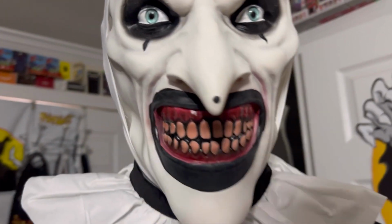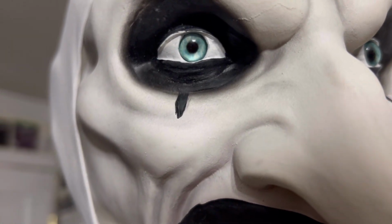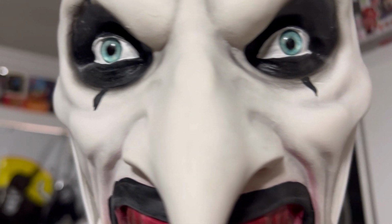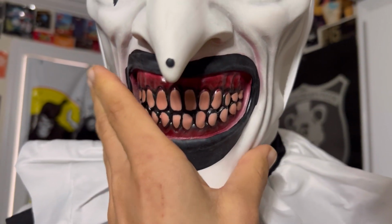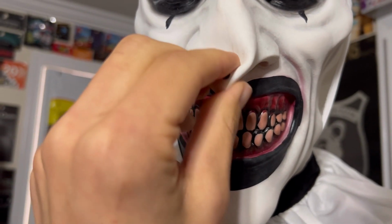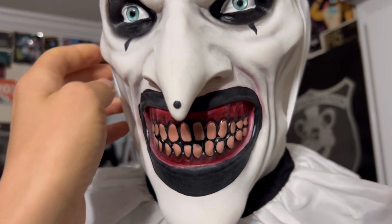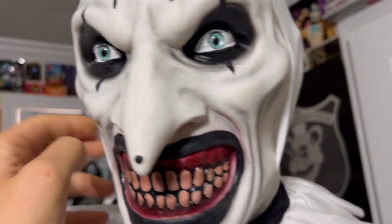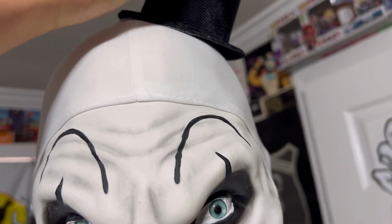Again, just the face detail is phenomenal. Those pupils are very uncannily realistic. I absolutely love it. And then just his detailing on his face is just phenomenal. And it is a latex, unfortunately, so you do have to be careful with that. When storing him, you don't want him to dry rot. And he does have a fabric mesh over his head, which is really, really great. And you can't forget the little top hat on top as well.